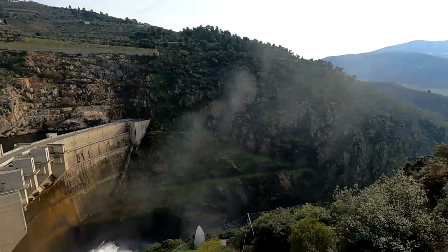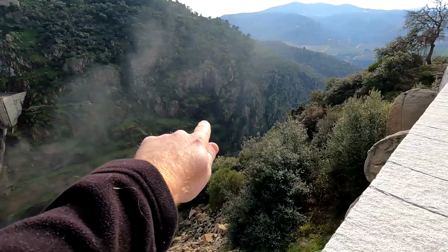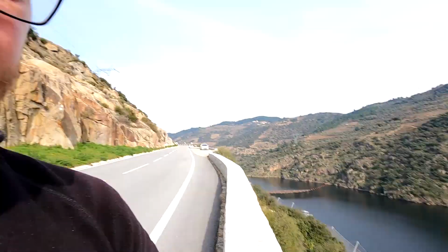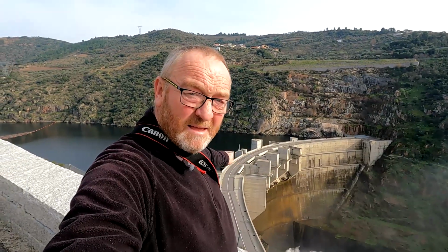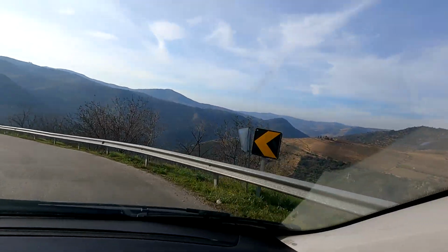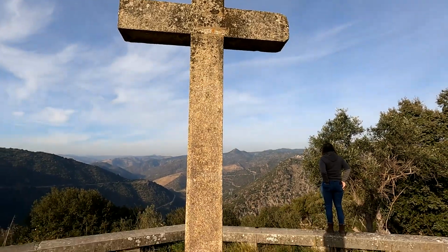There's a railway over there. You can see in the distance there's a bridge, and then a tunnel there, and a track along. And it stops at the dam. So once upon a time, I think the railway probably went all the way along this valley, but then they built the dam and it just had to stop and it's now disused. The Douro Valley and surrounding area is incredibly stunning and I would highly recommend a visit to anyone.